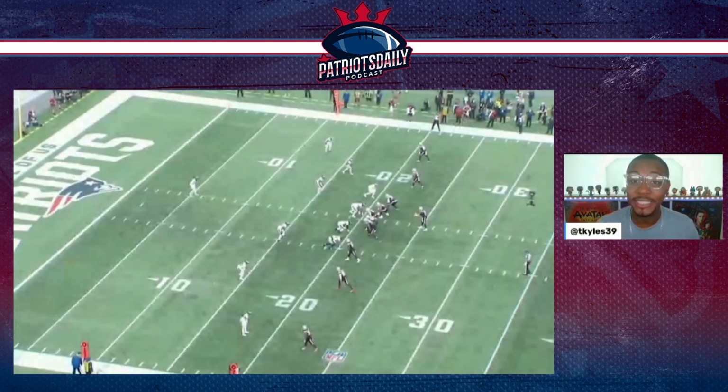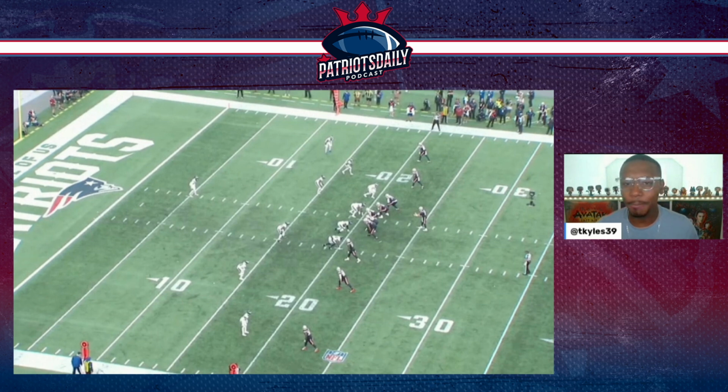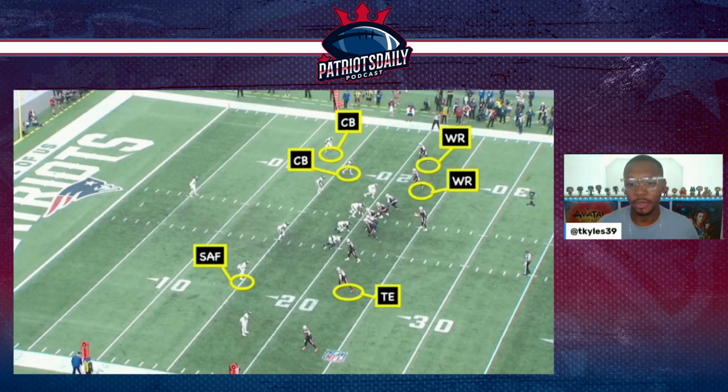And they actually did this again later in the game. Now, this time, it's a bit of a more confusing situation because the Patriots, once again, are going to have two receivers on one side of the formation, both covered by cornerbacks, and then a tight end in Mike Gesicki in the slot covered by a safety. Again, pretty standard.